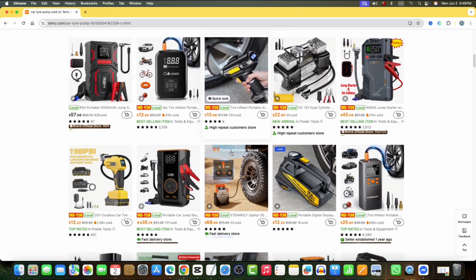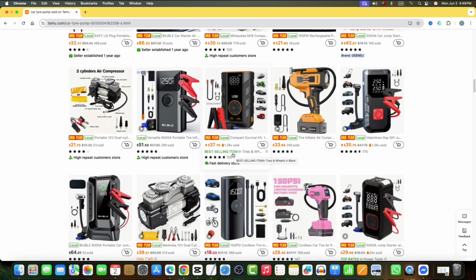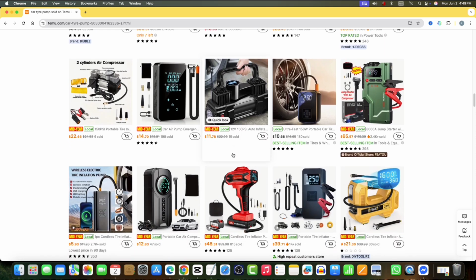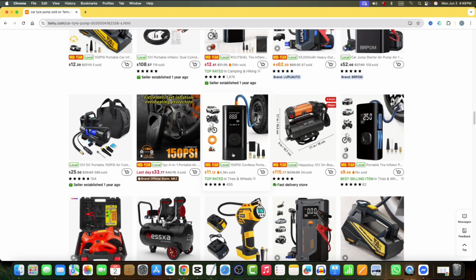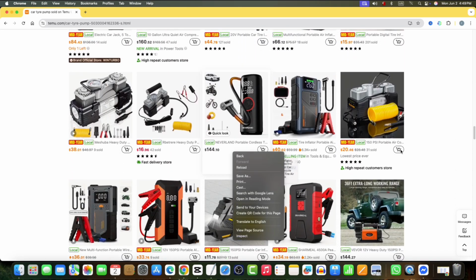But here's the deal. While this pump does work, don't expect it to be powerful or super fast. Some users say it struggles with larger tires or gets hot after just a few minutes of use. Also, build quality varies depending on the seller. Some say it lasted months, others say it died after one use.